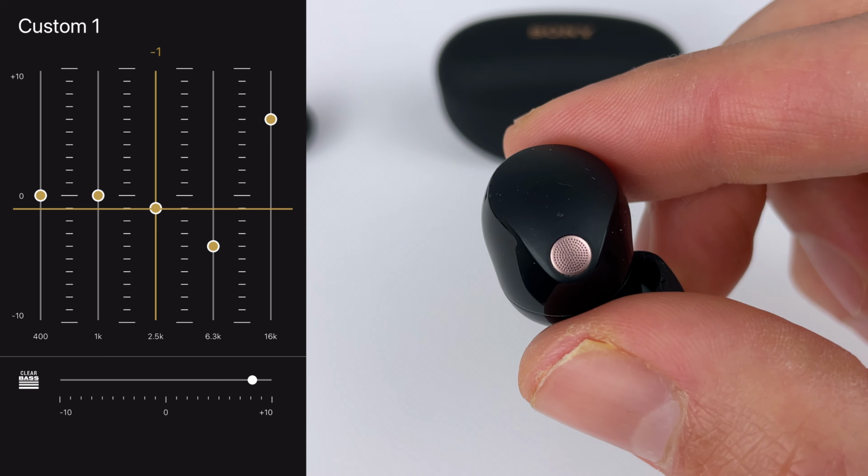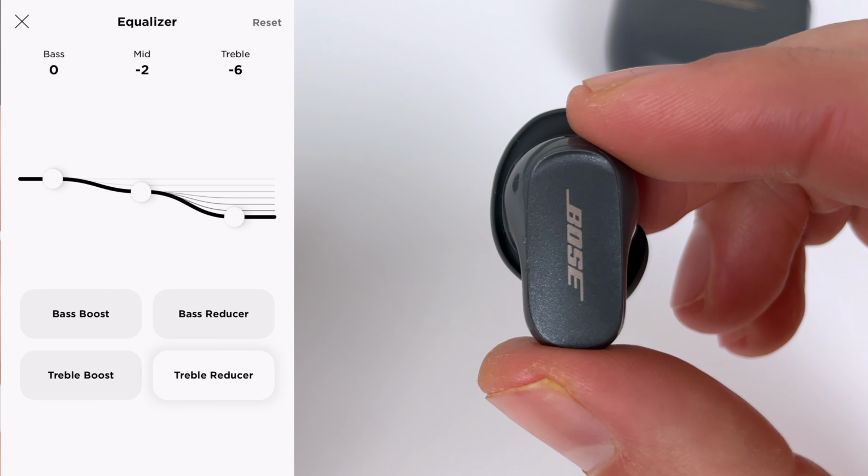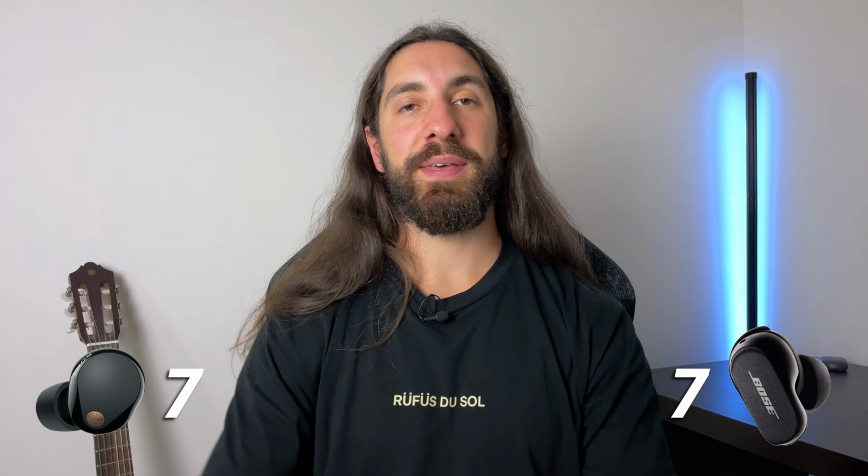Overall, it's super close, but the XM5 does give you much better sound customization. With the EQ, you get more bands, you can save presets, where on the QC2, you only get 3 bands. You can't save any presets. So if I'm choosing only one earbud for overall sound quality, it's gonna be the XM5s.